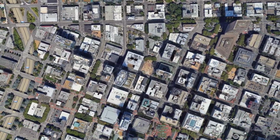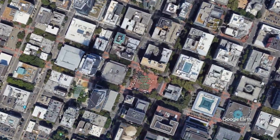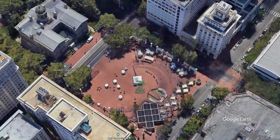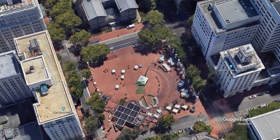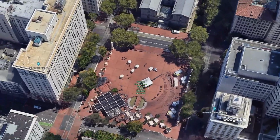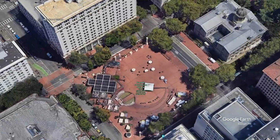Courthouse Square. To get there, head south on Southwest 10th Avenue, and take a right onto Southwest Morrison Street. This bustling plaza is the heart of downtown Portland, where locals and visitors gather for everything from food truck lunches to live performances.